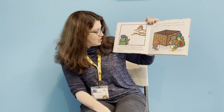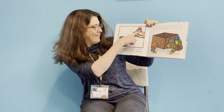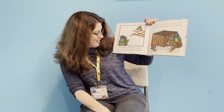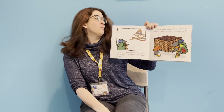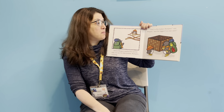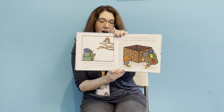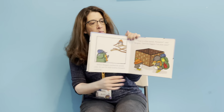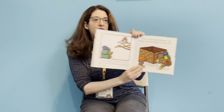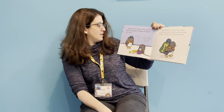Before Penguin reached his second mile, he saw his little brother Pumpkin. Aw, little Pumpkin. Weaving. Oh, more weaving and sewing. That is a fine basket, Pumpkin, said Penguin, and the biggest I've ever seen. Wow, he weaved together a big giant basket. So big you could even fit in it. That's really great. Some skills there.